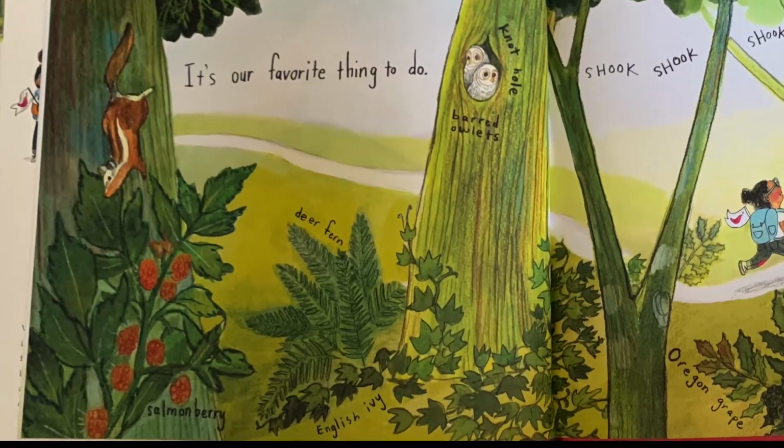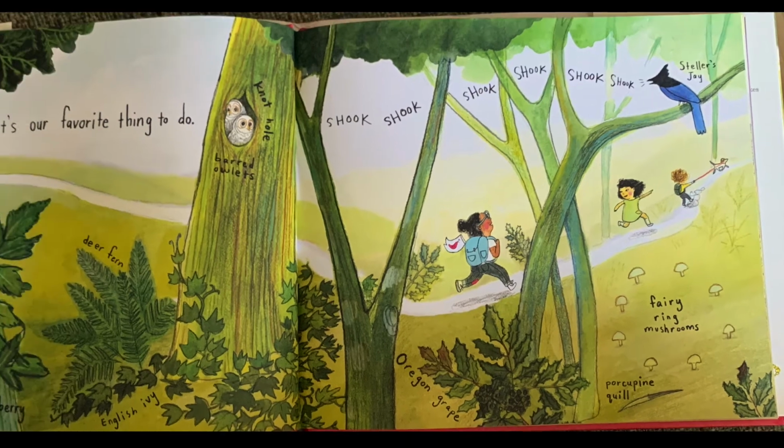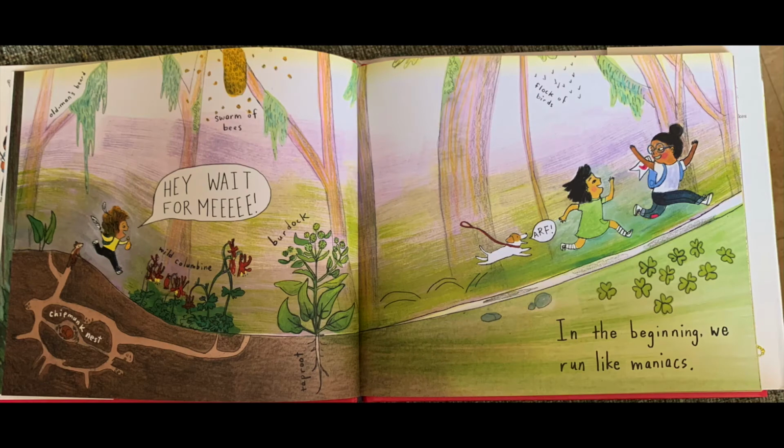Salmonberry, deer fern, English ivy. There are two barred owlets in a knothole, Oregon grape, porcupine quill, fairy ring mushrooms, and a Steller's jay. In the beginning, we run like maniacs.